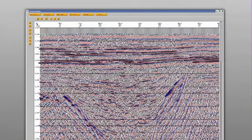Here's what seismic looks like after it's been recorded. Basically, it's a bunch of squiggles. There are still a few more steps to go before it begins to look like an actual picture of the Earth's interior. Right now, the data is still in its raw form. To get a picture that actually looks like the Earth beneath us, the data has to be processed.